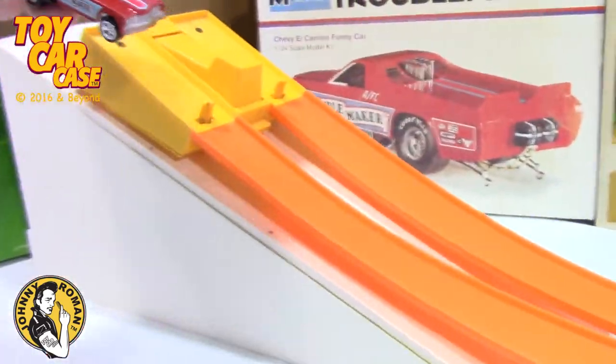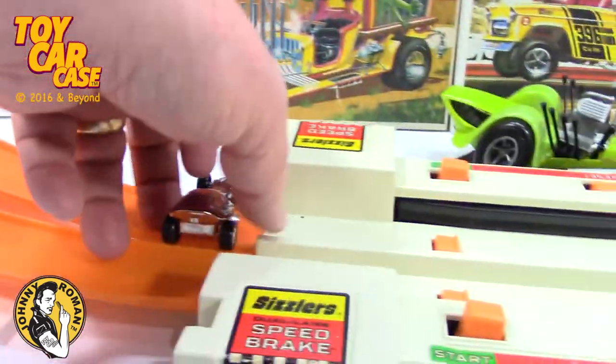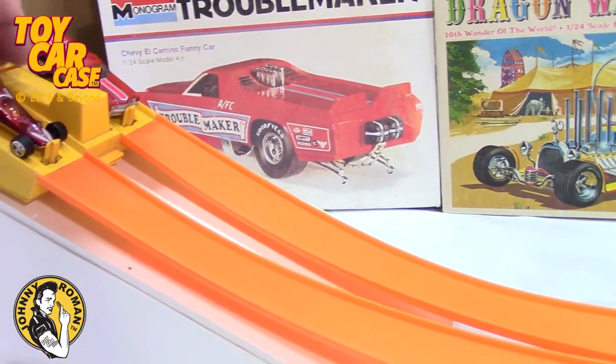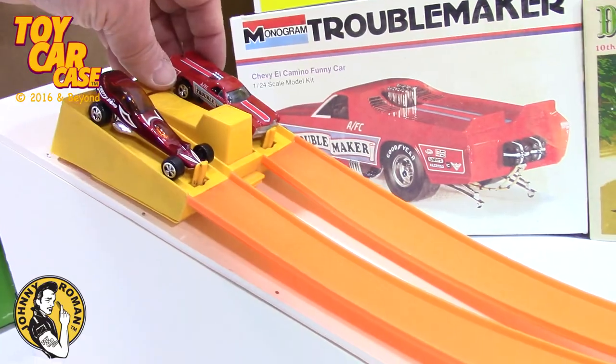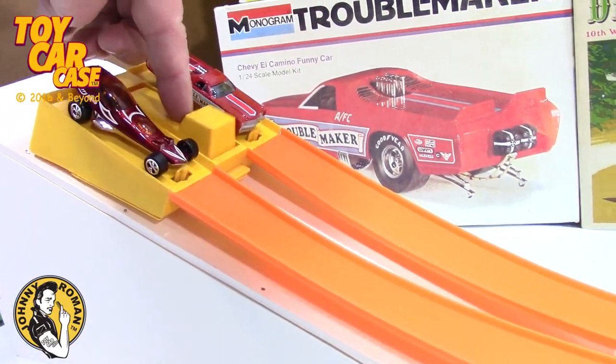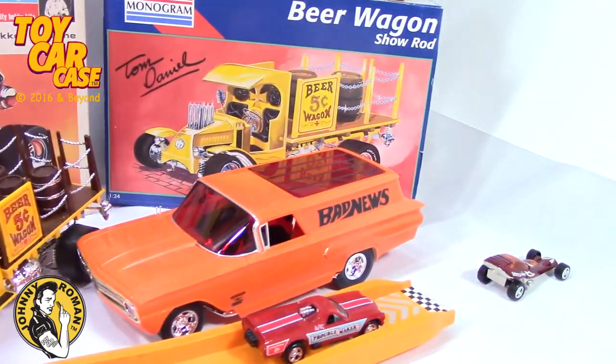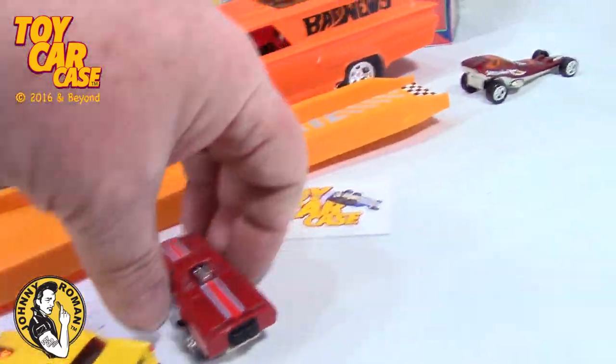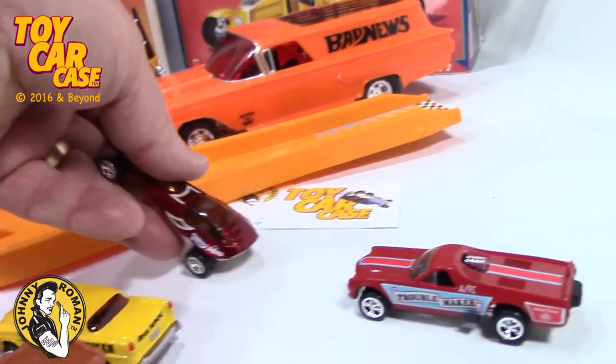When the cars crash. Sorry, Tom! We don't mean to crash these things, but man, look at this. How cool are these? The first couple crashes, no chips, but after about 50 of these crashes, oh man, we gotta look out.